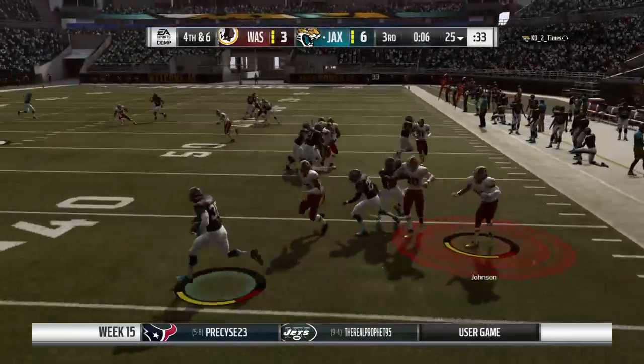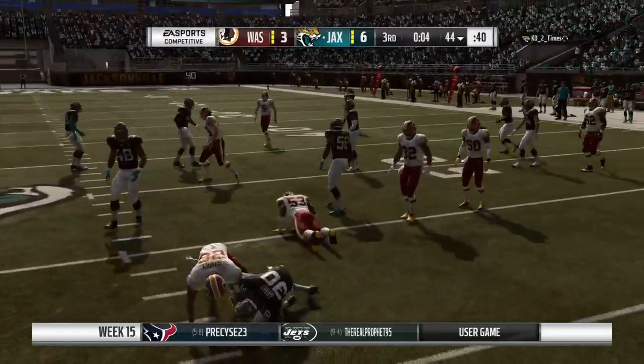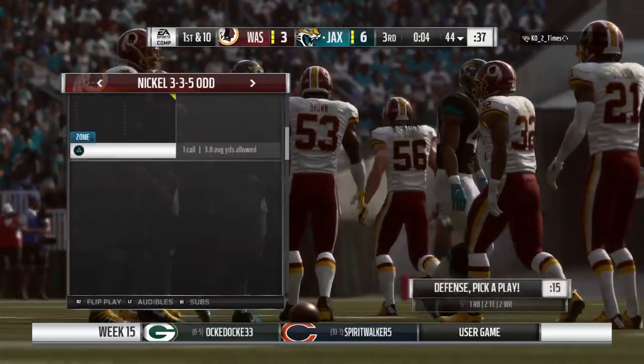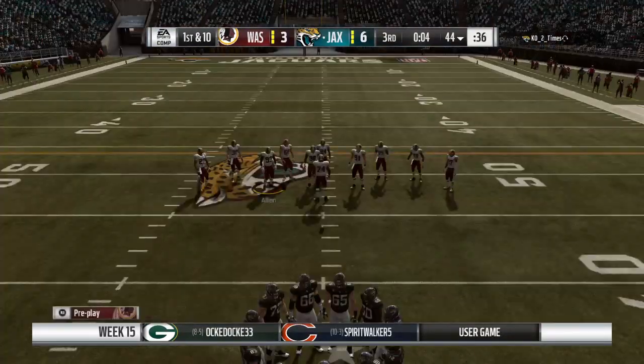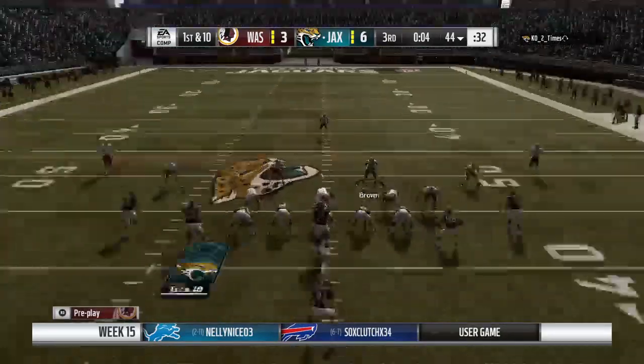And take it right on the 30. Nice job bringing that one back. 14 on the return. And the offense will take over with a new set of downs. Good starting field position for them as they come up 1st and 10.